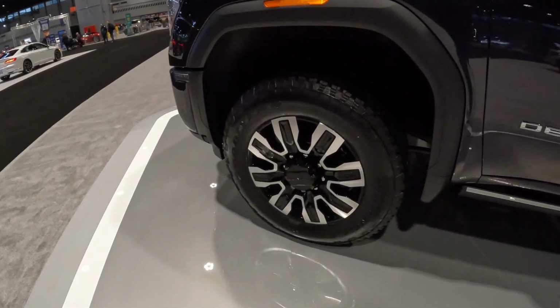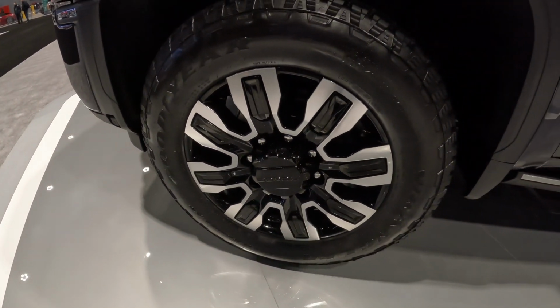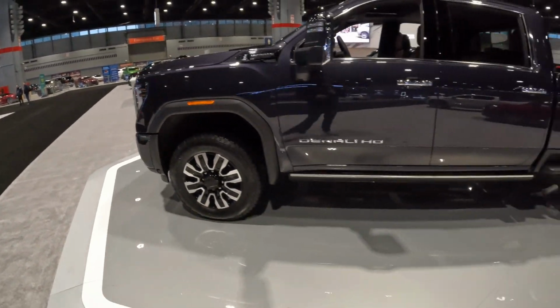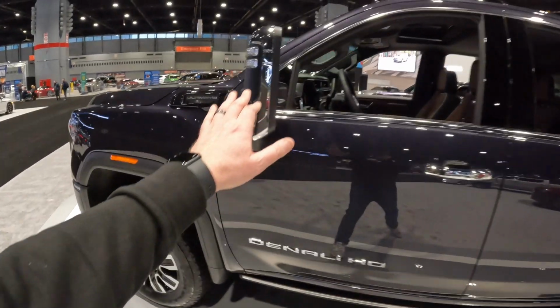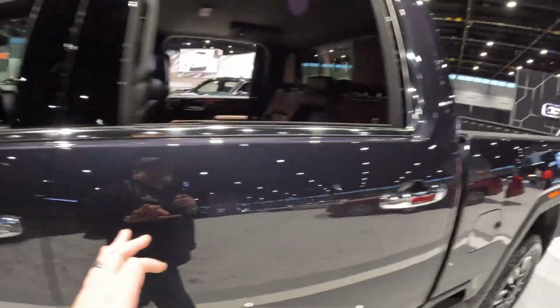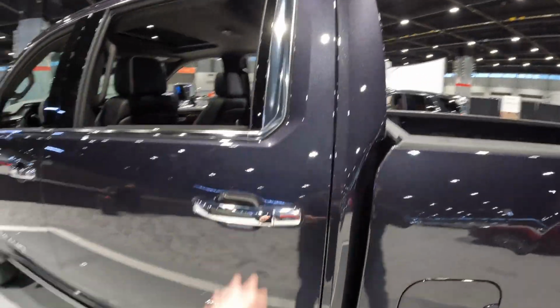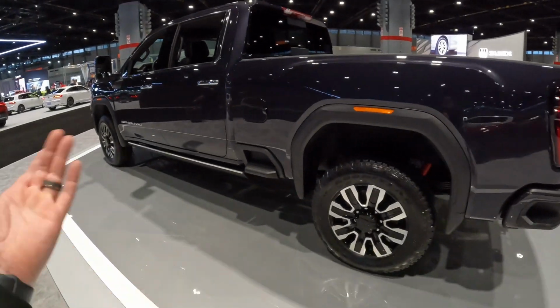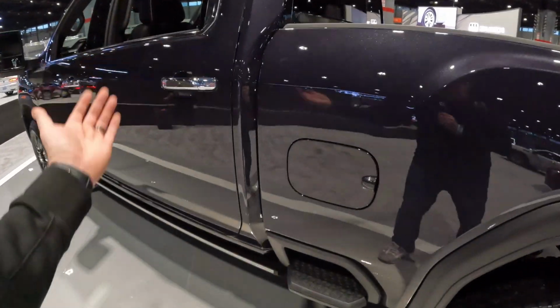You do have a 22-inch wheel option available this year. These are 20s you see on here, but you can get a 22-inch wheel. I haven't yet seen them actually on this truck, but that is the case. So there again, chrome mirror caps, chrome door handles, whatever. It still looks good, but again, I would have liked to see that maybe in that Dark Vader chrome. Maybe they can't do that. Maybe there's reasons why it wouldn't show up as well. I don't know what it is.